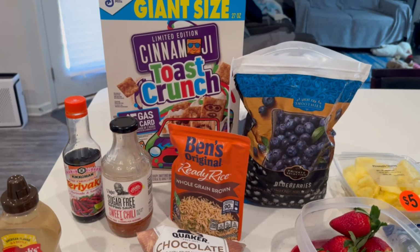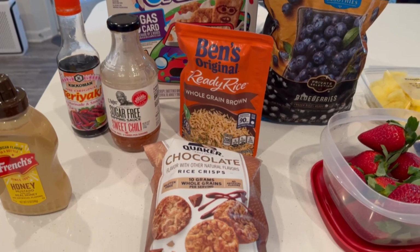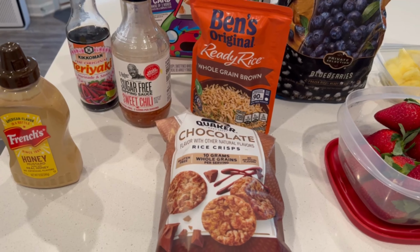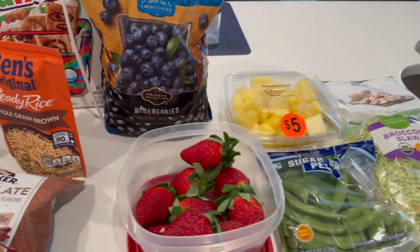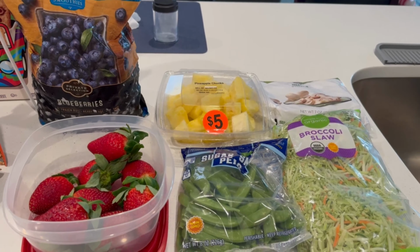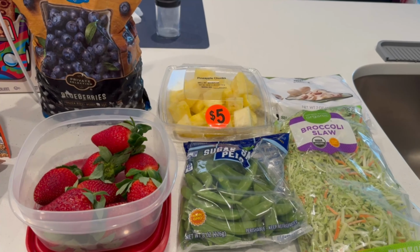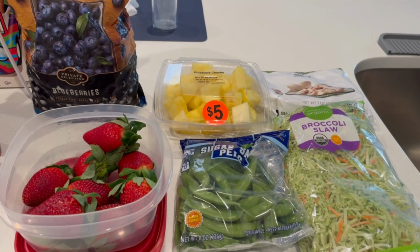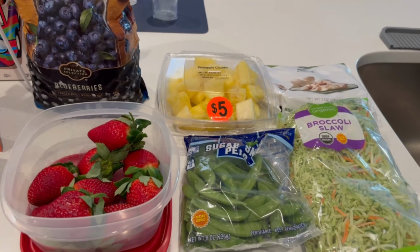Carbohydrates. We have the fun ones, obviously, of Cinnamon Toast Crunch, whole grain brown rice, my chocolate rice cakes. I forgot to put in here my English muffins, which I have as well. And then we get into vegetables and fruits. Yes, guys, vegetables and fruits are carbohydrates. So when we say we're not eating carbohydrates, we aren't eating these, which in my opinion is very sad because I love fruits and vegetables.